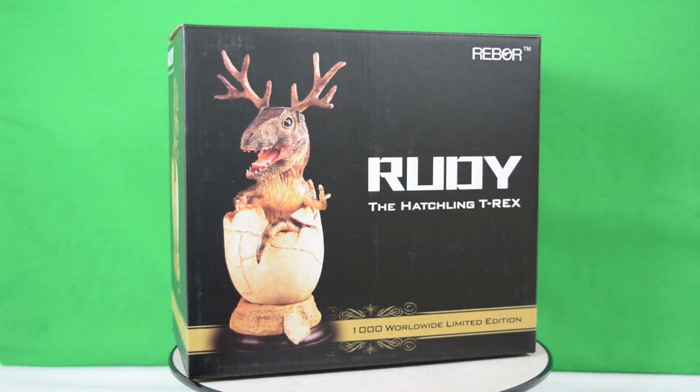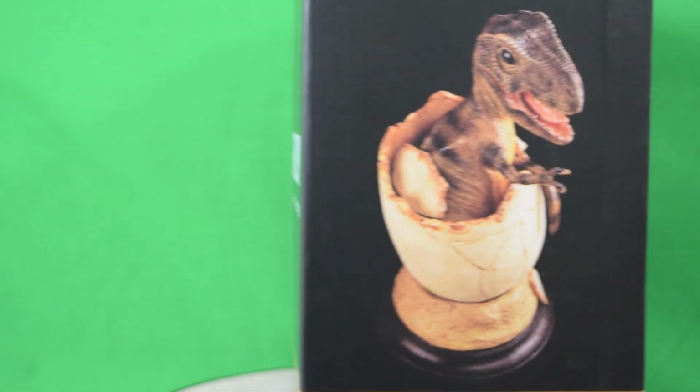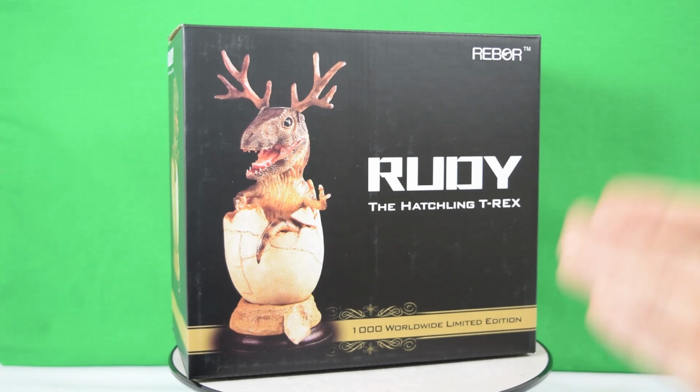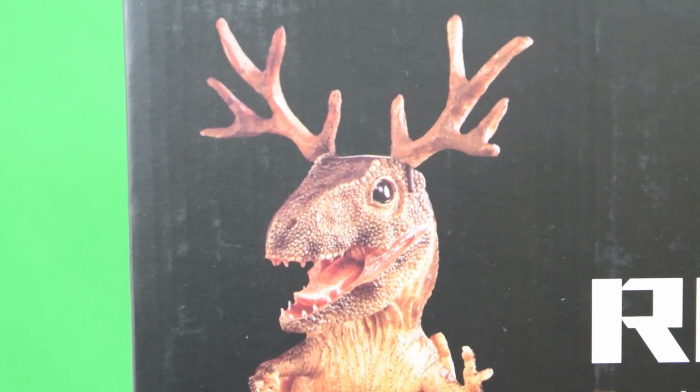So we are super excited today to be taking a closer look at this. It's Rudy, the hatchling T.rex. This forms part of Rebor's club selection line. 1,000 of these were made in total. And this model is obviously to tie in with the Christmas holiday season. You can see Rudy sporting some nice festive antlers there.